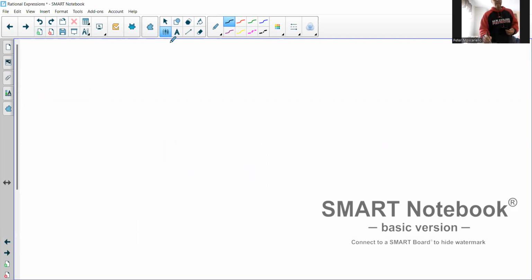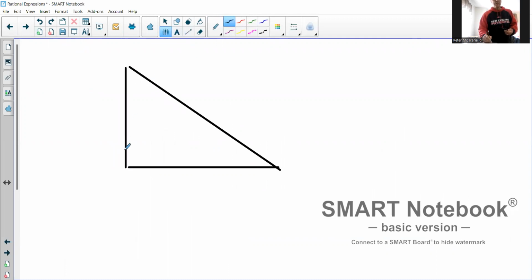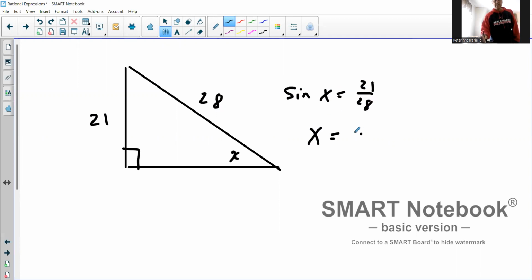Another one. And we'll be done after this. So this is a technique we use if we're given two sides and we have to find an angle. Okay, what are our three players here? Opposite, hypotenuse, so it's sine. So we write sine x equals 21 over 28. So x equals the inverse sine of 21 over 28. This is what you got to do.